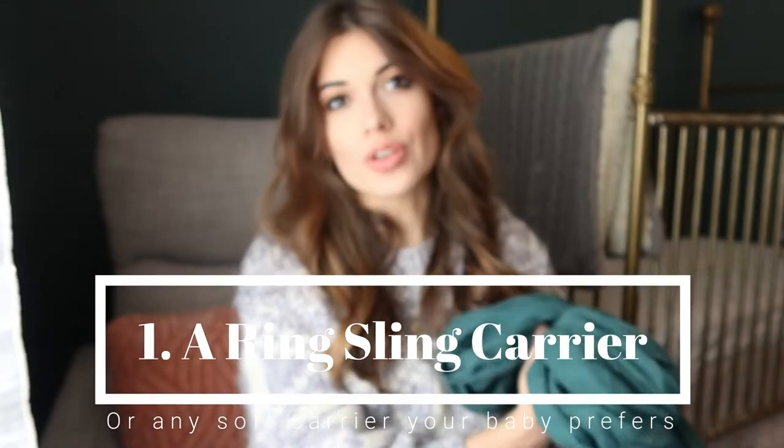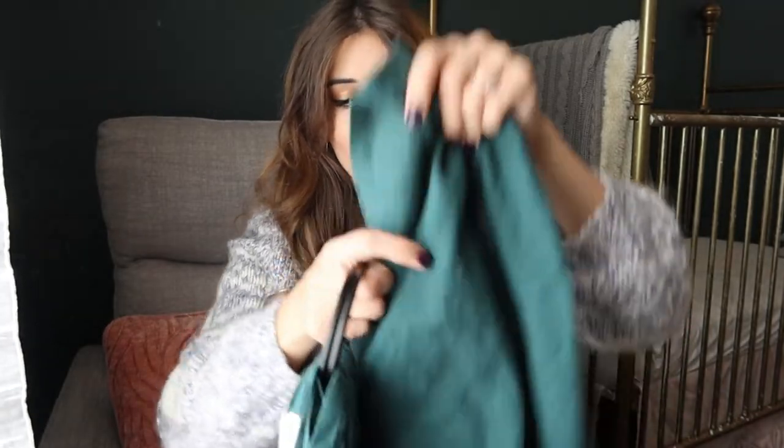I've tried multiple different ones. Bethany liked a wrap similar to a Boba wrap better than this one, which I don't have out to show you, but it's the one that crisscrosses in the front. But with Adeline, I used a ring sling from Wildbird. This color is gorgeous. It's a nice, super pretty forest green. And I absolutely love the quality of their ring sling.